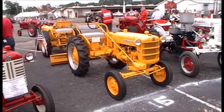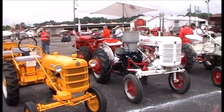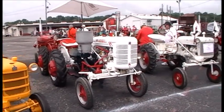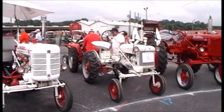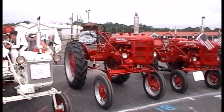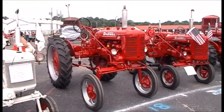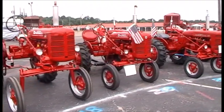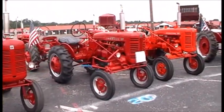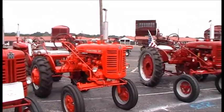Here's the 63 Cub Lowboy from Hopkins, Michigan. He came a ways. Super A, I guess it's a white demo. 1950, here's a white demo Cub. Really beautiful. AV high clear. There's the Super A. And here's the 100. And here's the 100 Industrial.